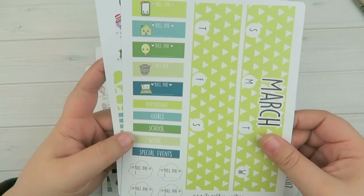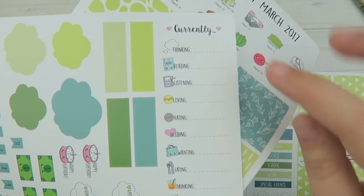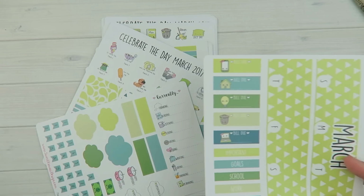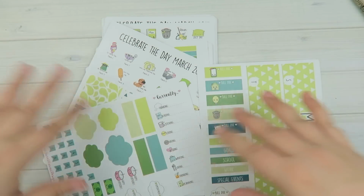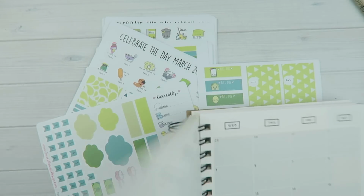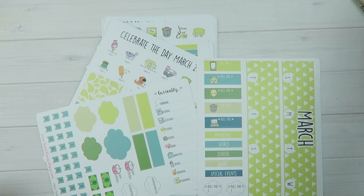You have some bill due stickers. And then you have the currently sidebar. So with all the sidebar things, personally, what I would do is put these throughout the month, like in the monthly overview. Let me grab a planner. This isn't the planner that I would use it in. It's actually for an Erin Condren planner, so it would be better if I got one of those. Hold on, guys. Let me see. I am just too excited.